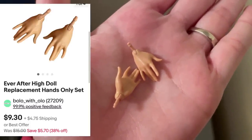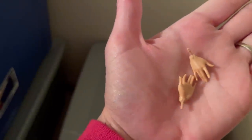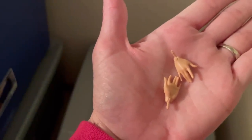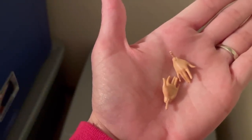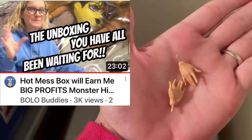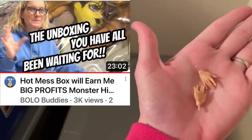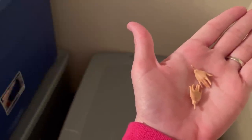These are the Ever High dolls, or I'll pop up a screenshot. I can't remember what they're called. $9.30, I do believe, for these, and the buyer paid shipping. These came out of that mystery box. It wasn't a mystery box, I'm sorry. It was a toy dibble box, and it was a hot mess box.